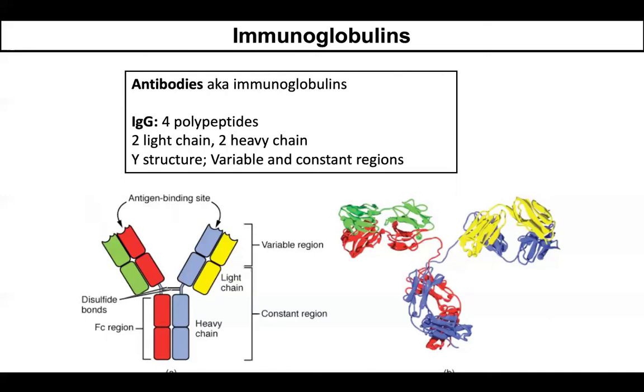Overall, it has this kind of really thick Y structure to it. And in this Y structure are going to be some really important segments. There's going to be a variable region and there's going to be a constant region. The variable region is at the top in this picture, and that's the part that is binding to antigen. Okay, so you can see they've got little antigen binding site arrows there. Then down below, we have our constant region. Okay, so that part is definitely not going to be binding to antigen.